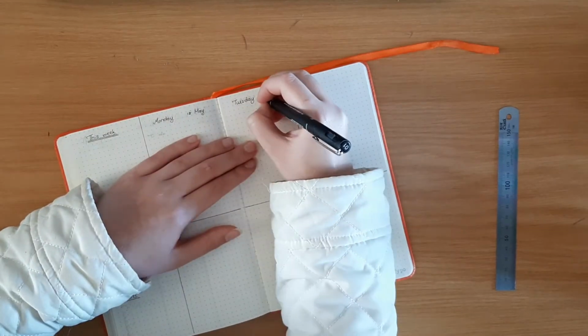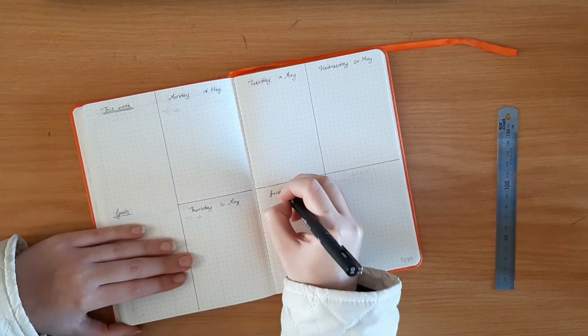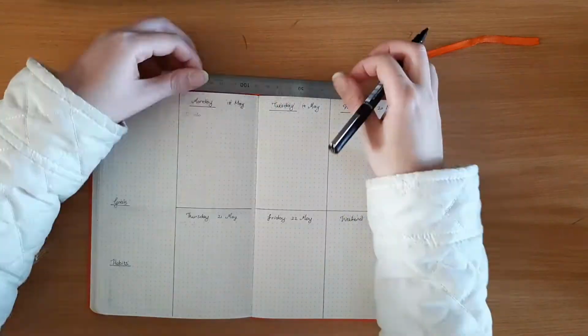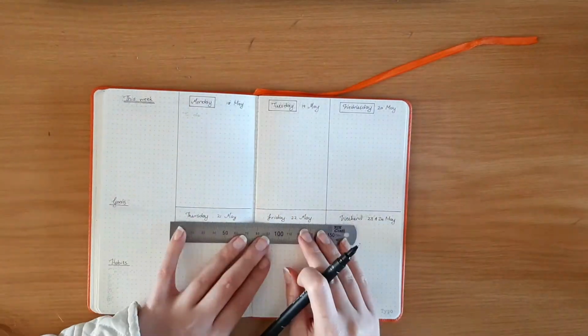For the left page, you're going to divide it in half, and the right section of that page you divide in half again horizontally. For the right page, you also divide it in half, but then you divide the whole page in half again horizontally.